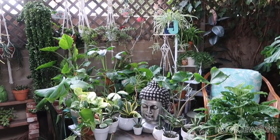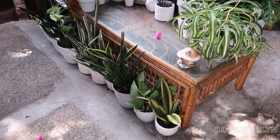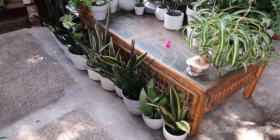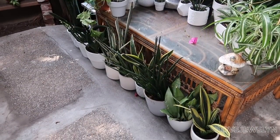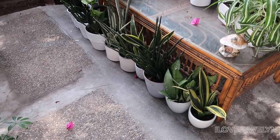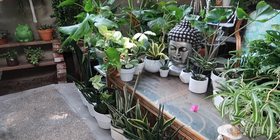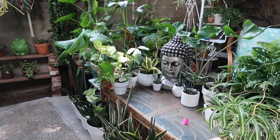Let's move on to what's going on in and around my wicker vintage table. Mostly sansevierias, and I've added a few houseplants. And this is new. I styled the plants like this after I filmed my sansevieria collective. I love having the sansevierias grouped up together. When I saw them grouped up for the collective video, I just couldn't get over it.